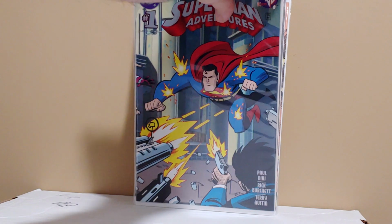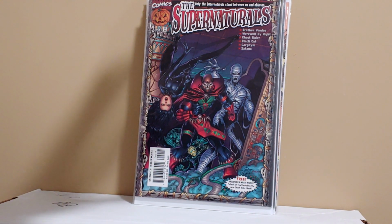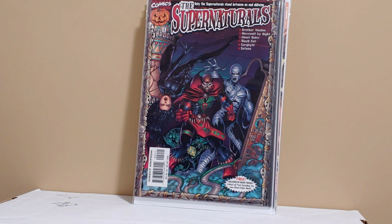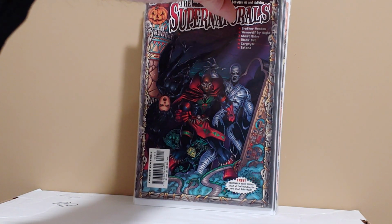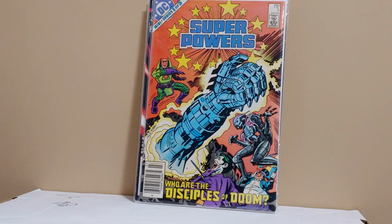Number 3, Superman Adventures number 1, first appearance of Mercy Sparks. Supernaturals, this was a 4-issue set, and all of them have the Halloween mask in it. Two of them have the Ghost Rider mask. One is not the Ghost Rider mask, but the Ghost Rider masks are supposed to be the hardest. Here's issue 2, 3, and 4, and then I have the preview one already too, so if you're interested.